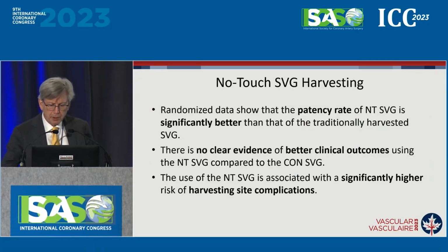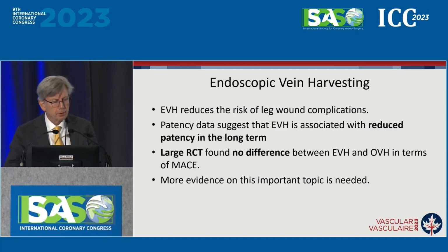This is a section on no-touch SVG harvesting. There is consistent data showing better patency compared to conventional SVGs, but no evidence to date that the clinical outcomes are improved. There is an increased risk of harvest site infections. There's also a section on endoscopic vein harvesting. Clear evidence that leg wound complications, including infections, are reduced. A number of studies suggest that graft patency may be reduced, although a single large RCT did not show any evidence that MACE was increased with EVH.